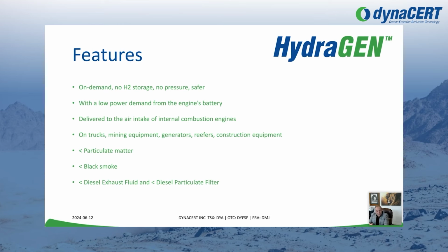Our on-demand product, which we call the H2, is under no pressure. It produces the hydrogen and oxygen on demand. So never at any given time are you storing hydrogen. It is producing it and feeding it to the internal combustion engine. It takes a very small amount of electricity from the engine's battery or electrical system, but it produces the hydrogen and delivers it to the air intake.